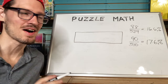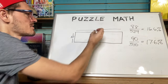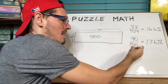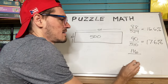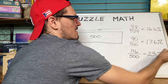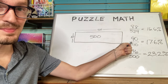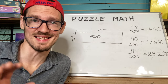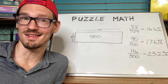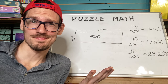Okay, so here is our panoramic puzzle. 10 on the short side, 50 pieces on the long side. So it is exactly 500 pieces total. And our perimeter is going to be 116 out of 500. 23.2% edge pieces. So that's better than our square puzzle, better than our rectangular puzzle. Almost a quarter of the pieces in that puzzle are edge pieces. So that's pretty good. It's definitely an improvement, but we're still not very close to our goal of 100% edge pieces. So where do we go from here?